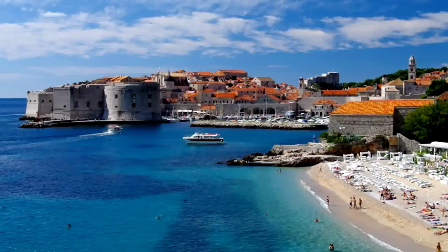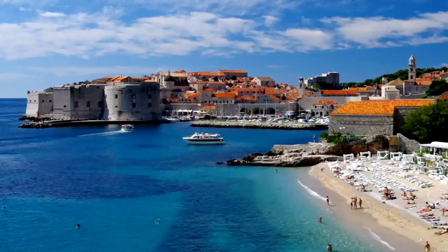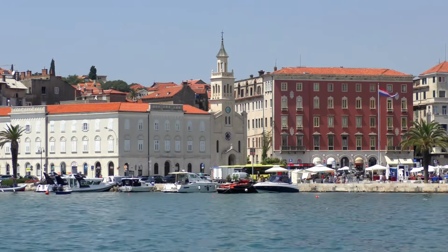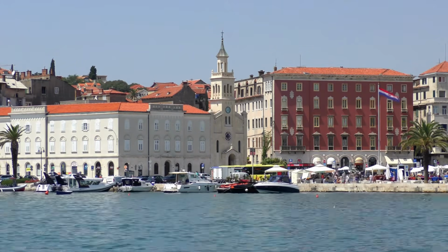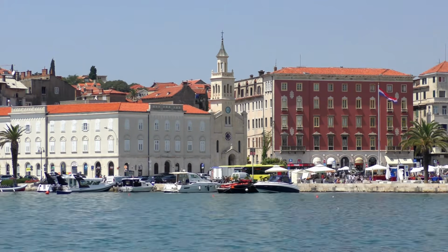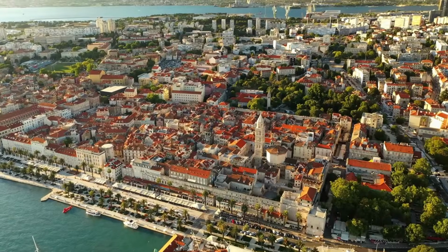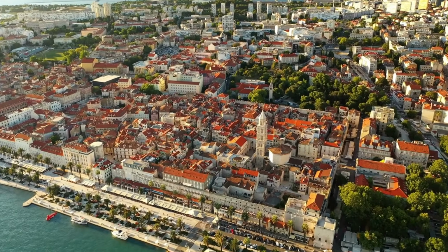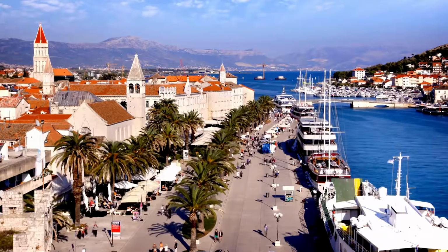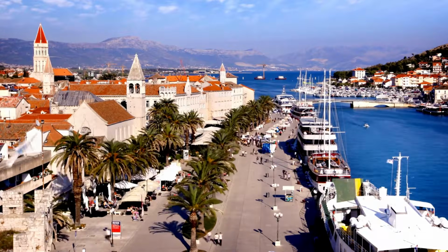So if we take the old town, property prices can reach up to 10,000 euros per square meter, which is very expensive. And unfortunately as well as Dubrovnik, Split does not make the list either, as it's now difficult to find property in the city for under 3,000 euros per square meter. Now, other lovely places I considered were Trogir and Hvar, but unfortunately here as well property prices are expensive. So we are talking on average 4,000 euros per square meter plus.